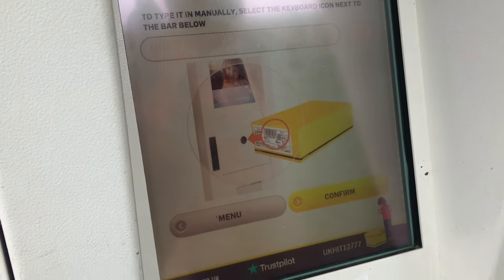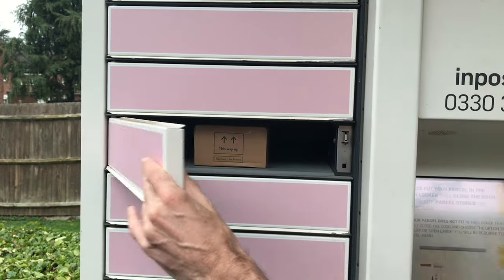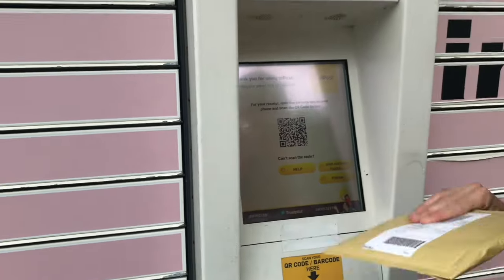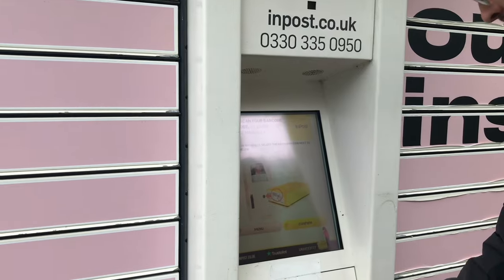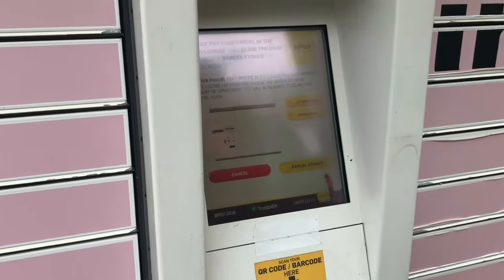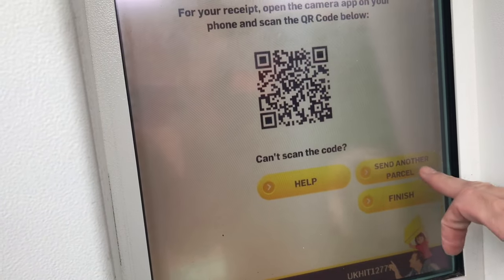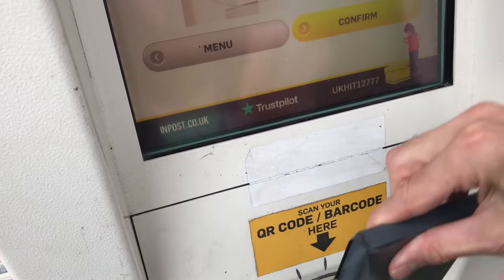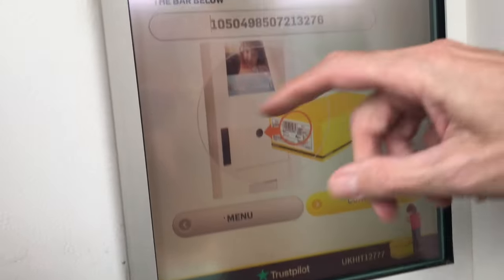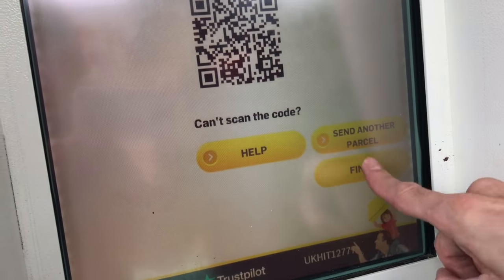Send another. Scan. Last one. Send another. This is actually ridiculously fun. Oh, there's one more. You'll be pleased to know we've got another one. Right, last one then. Send another. Scan. There's the barcode. Parcel stored. There you go. You have to click finish. We can do that. Ta-da! I enjoyed that bit.